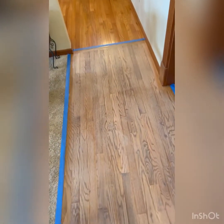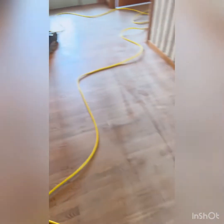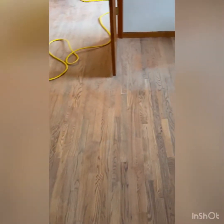All right, guys, just got done screening the floor. As you can see, it's all responding well. The machine did well. She's getting ready to vacuum it now. But just check it out, guys. Everything's got screened. That one layer is gone. I'm going to blend that in. And once we vacuum and tack it, we're going to go ahead and tint our poly, and we're good to go. All right, stay tuned.